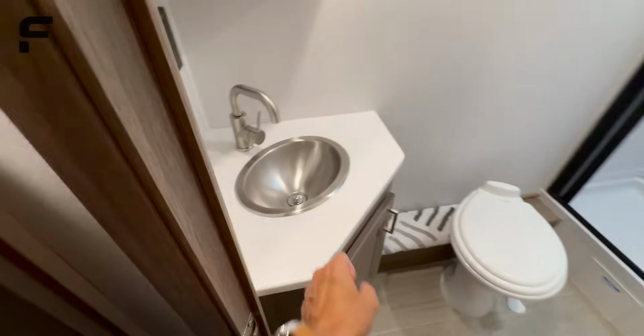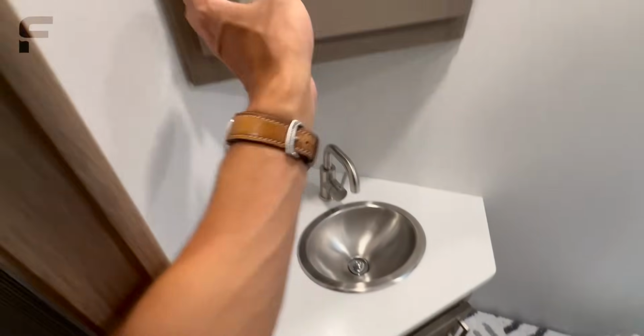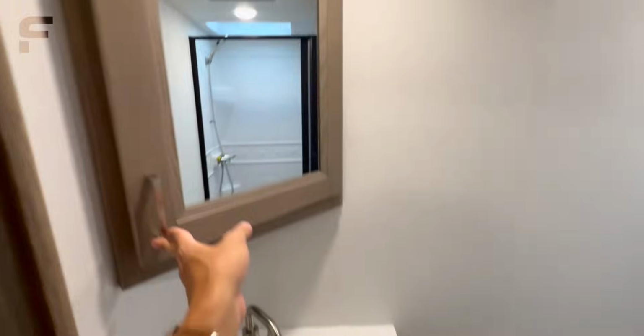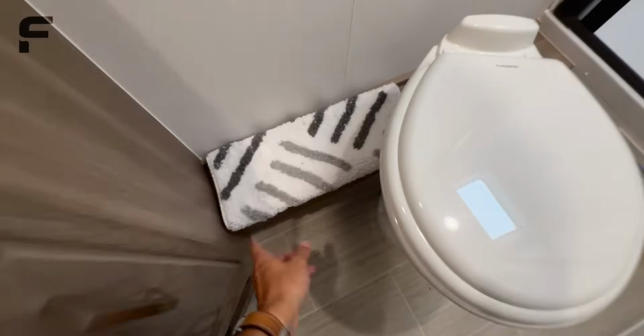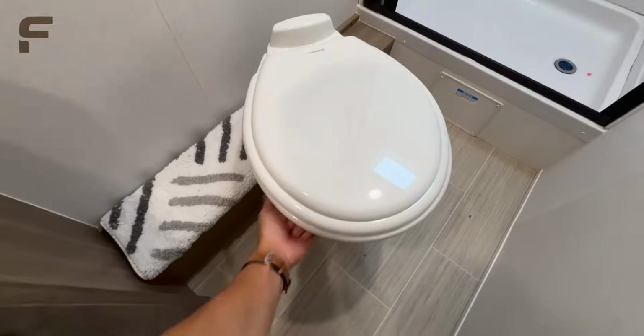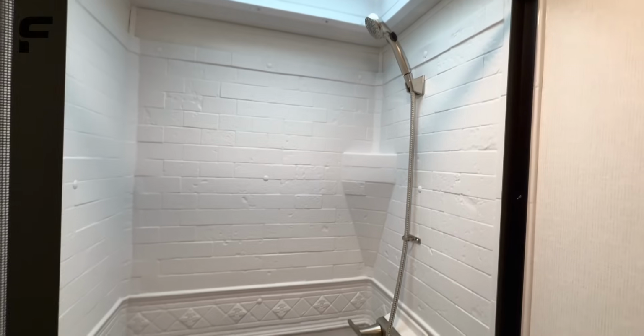Like to see that they kept the solid surface countertops back through the bathroom area. Stainless steel sink as well, not plastic. Then a pretty good sized medicine cabinet there. This is interesting. Oh, that's a rug. Okay, I thought that was carpet. So that's just like a bath mat that's in here. Porcelain foot flush toilet. And then you have your shower back through here. Like that it has a stainless steel shower head on there. And then it has a flexible shower curtain right here.